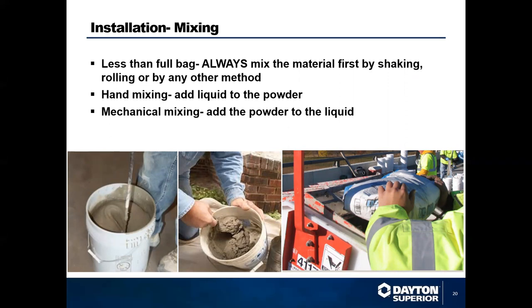Hand mixing, you're going to add liquid to powder. And mechanical mixing, you're going to add powder to liquid. An easy way that I remember it: hand mixing starts with an H, which comes first in the alphabet. Liquid starts with an L, which comes before powder in the alphabet. So hand is always liquid to powder, and then mechanical is the opposite. Mechanical is powder to liquid.